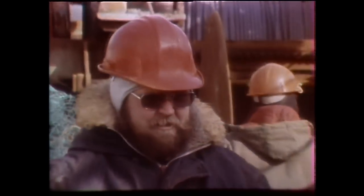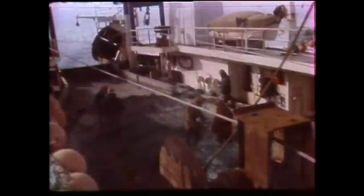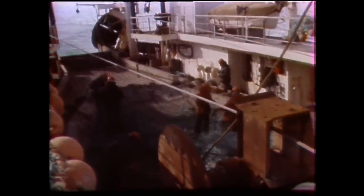It's a 36-hour steam to the Labrador coast. This is Monday afternoon. We won't start fishing before early Wednesday morning. But no one is idle. There's work to be done, repairing some tears in the net from the last trip. As the edge of the ice gets closer, the pack starts to loosen. The going gets a lot easier. By dusk, we're nearing open water, and soon we'll turn north for the fishing grounds.